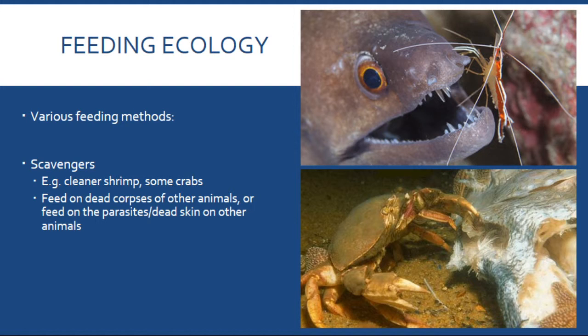We then have our scavengers, so things like your cleaner shrimp, our example over here, and a lot of our crab species are also scavengers. These animals feed on the dead corpses of other animals, or they might feed on little parasites, dead skin, dead tissue from other animals as well. So they often perform a really important cleaning role in the reef, or even just cleaning up the reef itself.